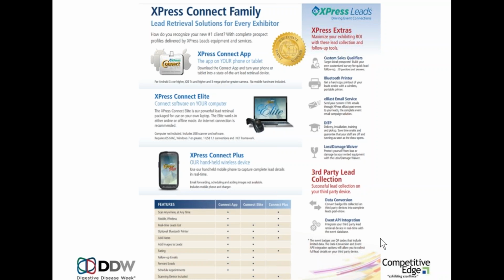The other way you could do it too, we also have the option, instead of doing sales qualifiers for follow-up, you would also have the ability, if you wanted to go a little bit further in the sales process, you could do survey questions and answers. So you could have up to 40 questions with unlimited answers. So each question and survey answers would be on its own page, and you would just swipe back and forth between those different ones.